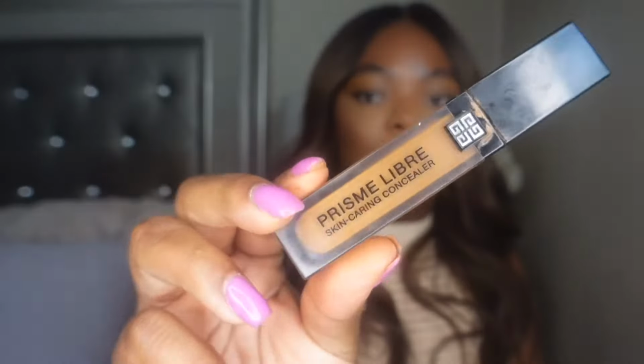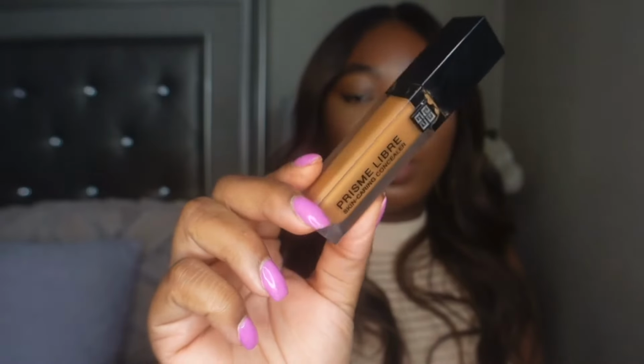The last concealer that I will be mentioning in today's video comes from Givenchy. This is the Prisme Skin Caring concealer. I've been using this a lot. The shade that I have is N390. This is not going to give you a bright under eye look. This is also a shade that is pretty close to my complexion. It would be perfect for those everyday no makeup kind of looks.